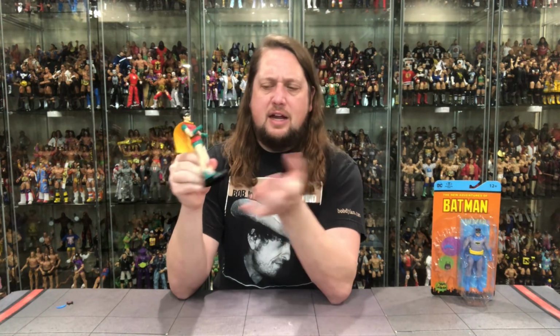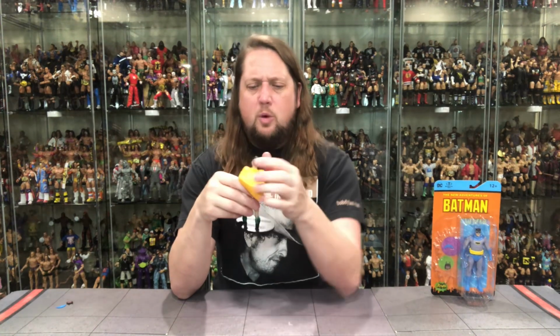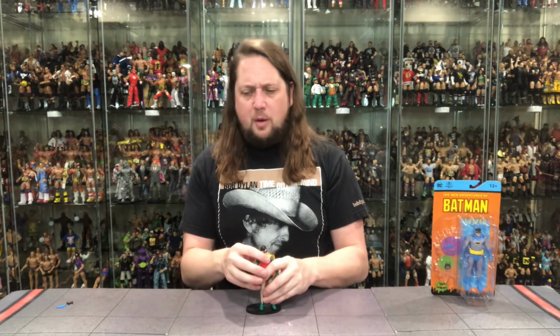He does fit on that stand if you need him to be on one. But a good looking figure. I got no problems with this version of the Boy Wonder. It really does feel like the cartoon I watched as a little kid.